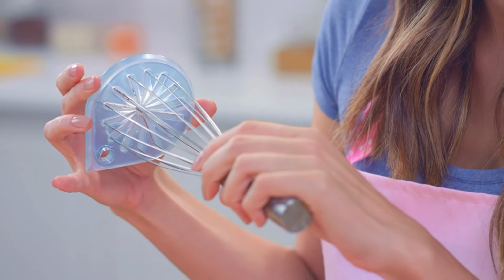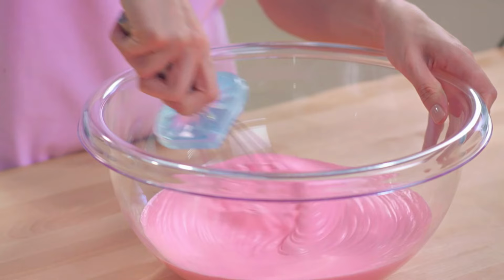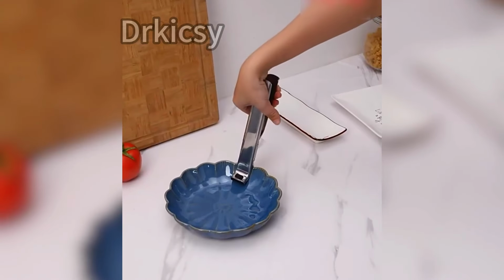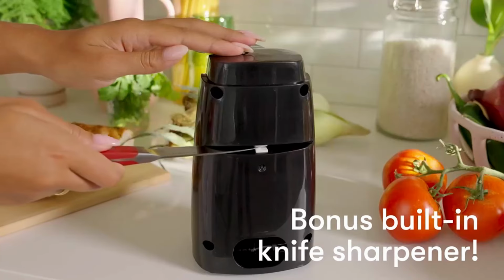Looking to level up your kitchen this month? From time-saving tools to clever space savers, here are the best Amazon kitchen gadgets that are actually worth your money. Let's dive into the game-changing finds that home cooks are loving right now.